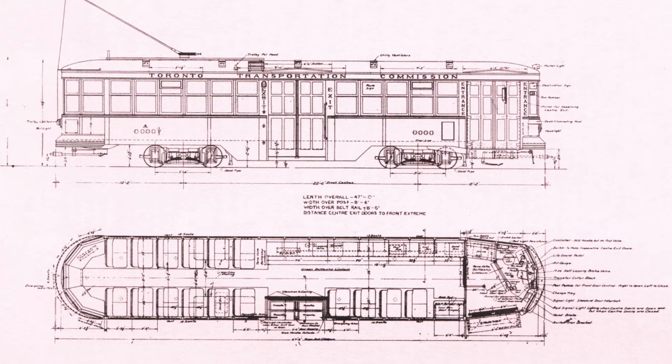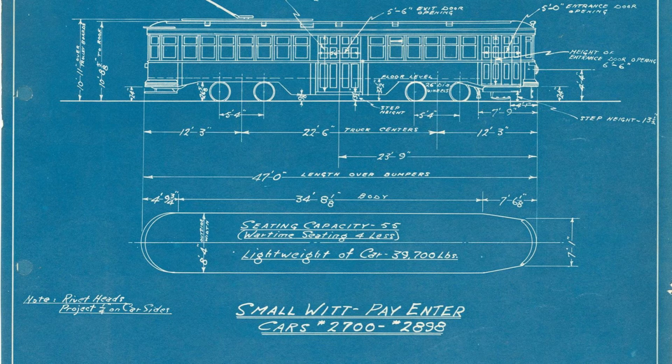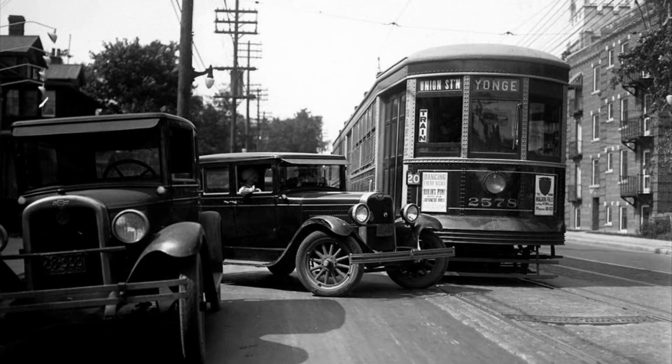Now that we've had an overview of Toronto's streetcar history, let's go into the most popular streetcars in use throughout its lifetime. Up first on our list, the Peter Witt streetcars. Developed in response to the TTC's plan to modernize, the Peter Witt streetcars were developed between April 1921 and early 1923. The original design was made to be simple, and sporting a center front and center exit pay-as-you-enter style layout, the streetcar was made for two-man operation.